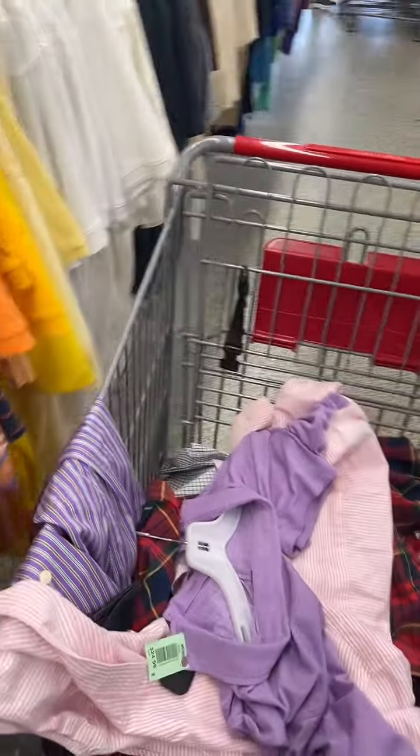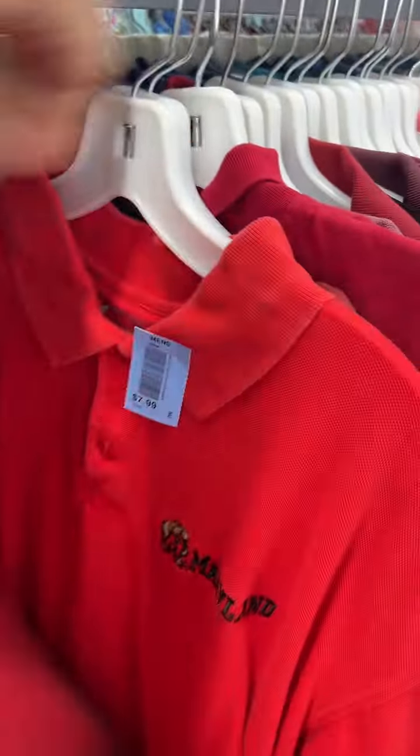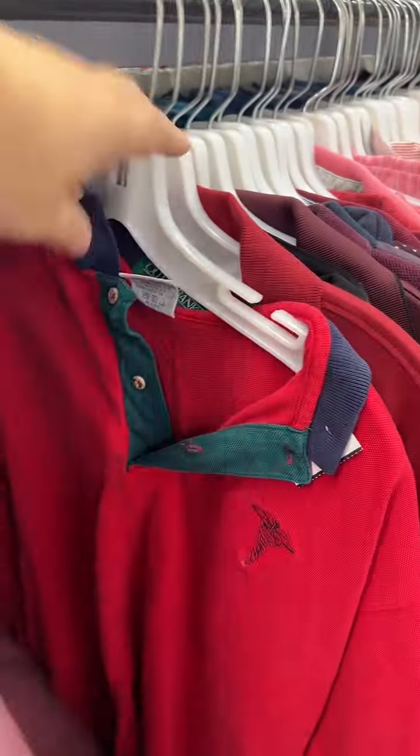What size is that? Is 8 Lacoste? So 6 is a large, so 8 would be a 2XL. 9 would be a 3XL, so on and so forth.